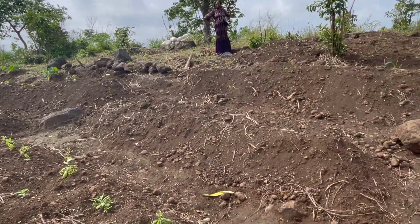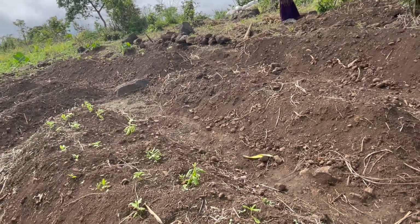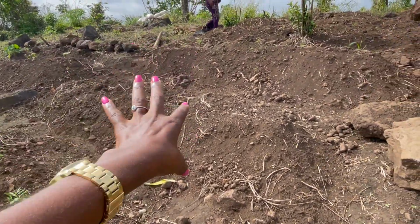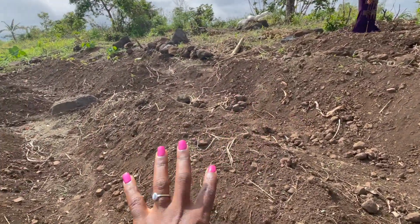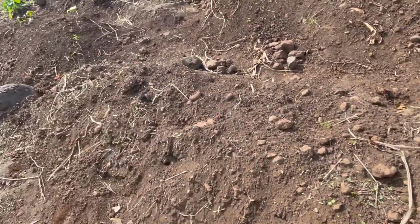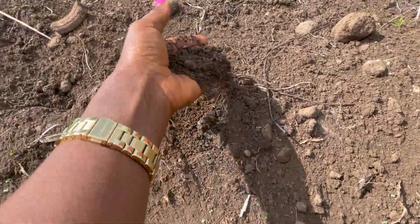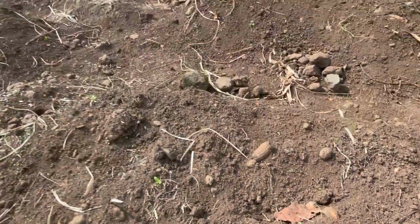All of you guys that were asking me how gardening in Cameroon is different: nobody has to buy soil. This is volcanic soil, guys, from the mountain. It's super rich in nutrients. You don't have to do anything. Look, perfect for gardening.